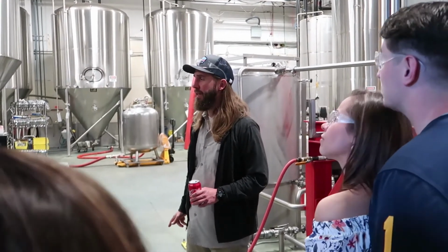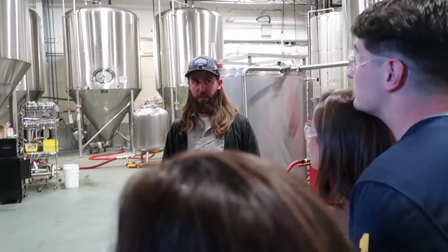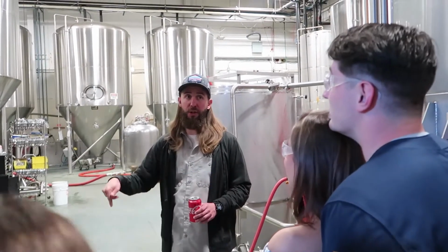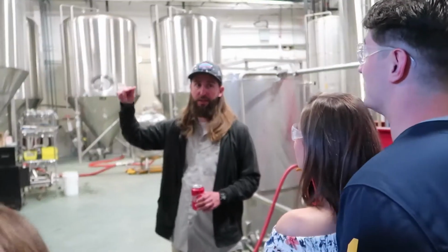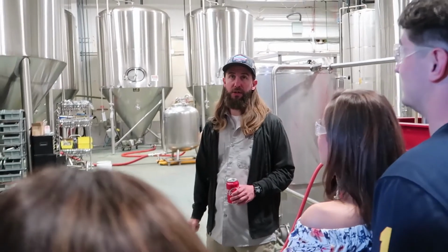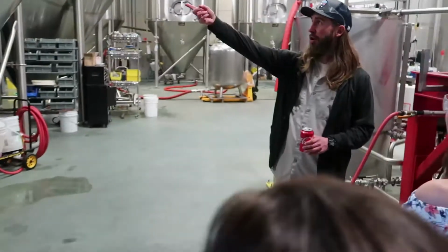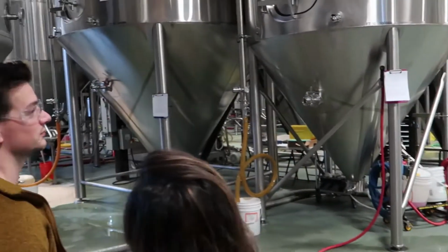Sierra Nevada's biggest fermenters are 1,600 barrels. Holy cow. You guys saw them. The tallest ones. Yeah. They go to the ground too. They're not just sitting outside, they're in the ground too. That's how tall they are. So 1,600 barrels, it's 3,200 kegs. This is 400.